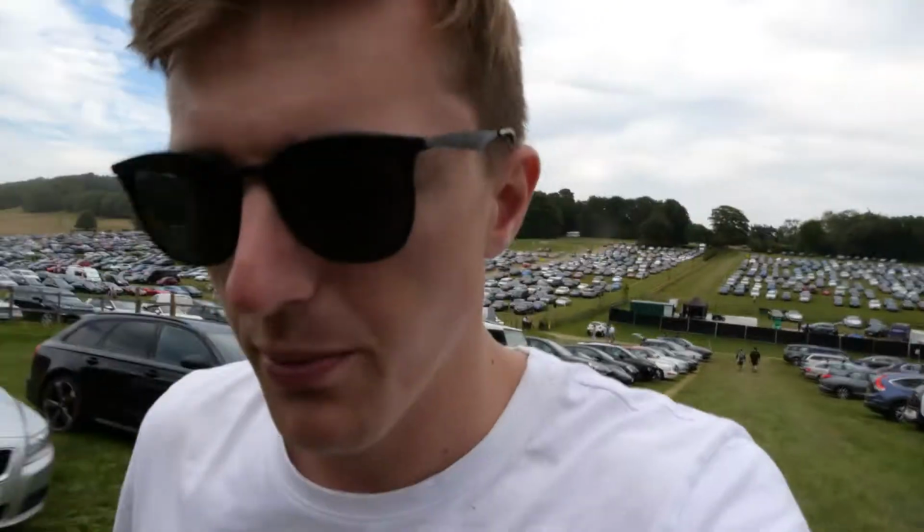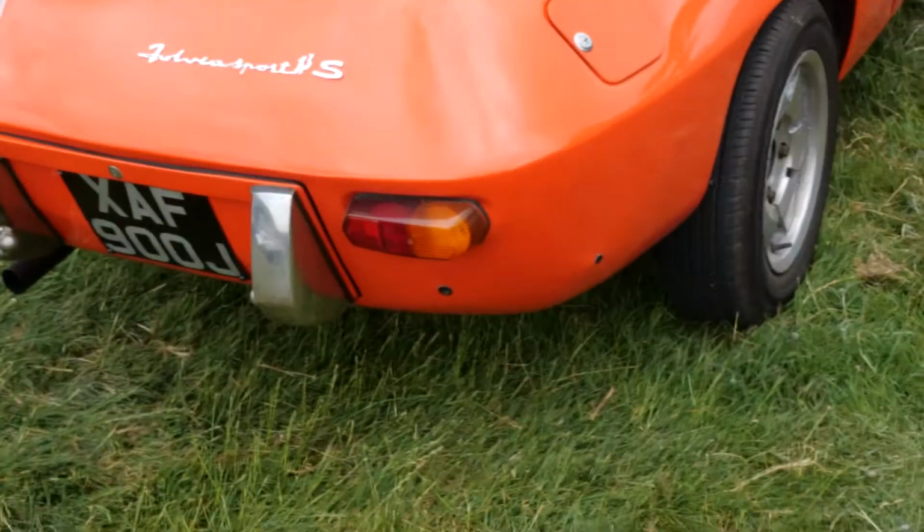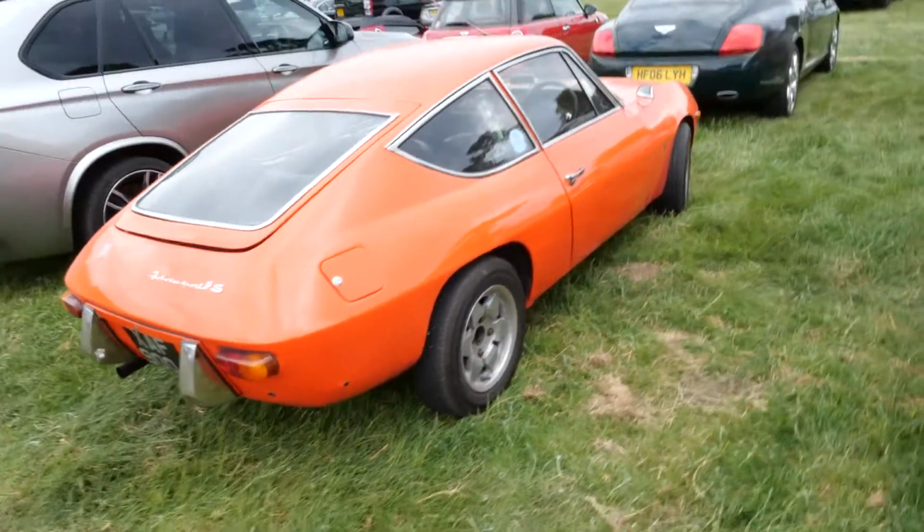Well, actually it's just one big hill, but I keep walking up and down it to look at all these different cars. Hope you appreciate that. A Lancia, I think it's a Fulvia Sport. I've never seen one of these before.